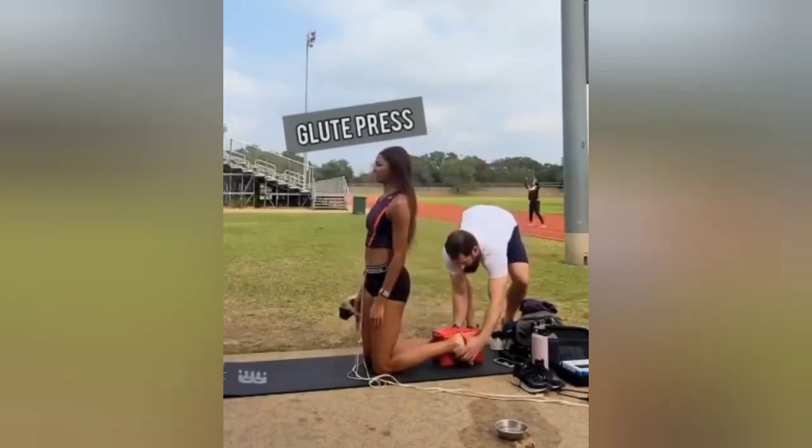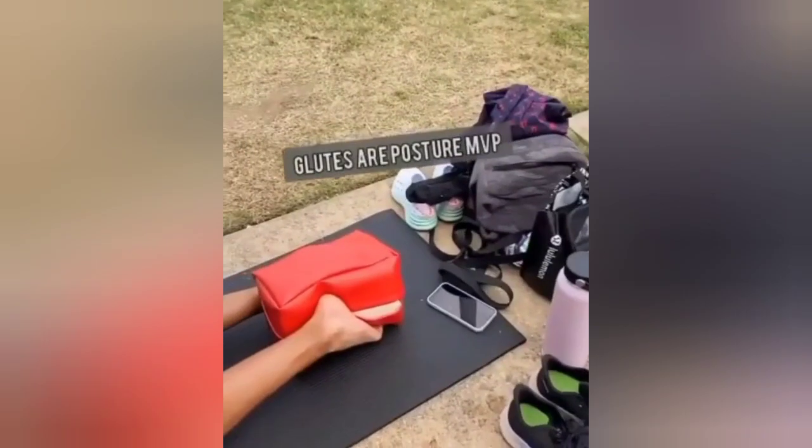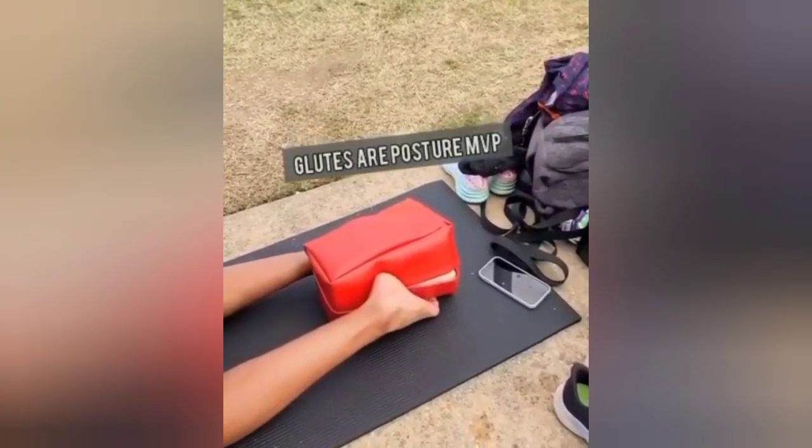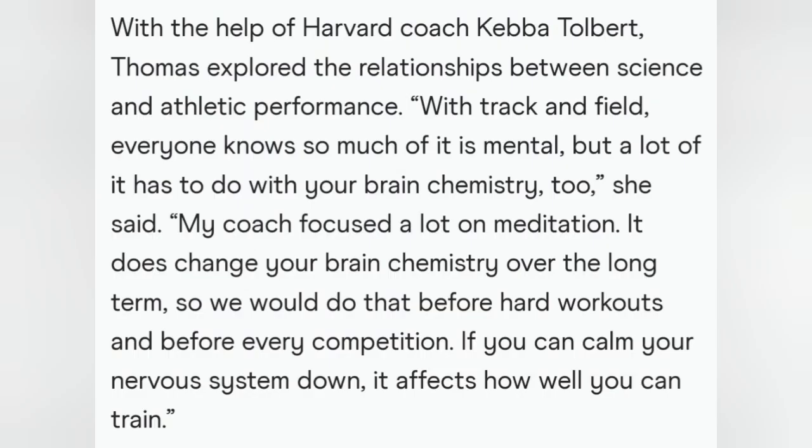I'm not a sprinter. I see him using it. I don't know what he's using. I guess he's using those electrodes to figure out what she's doing wrong.